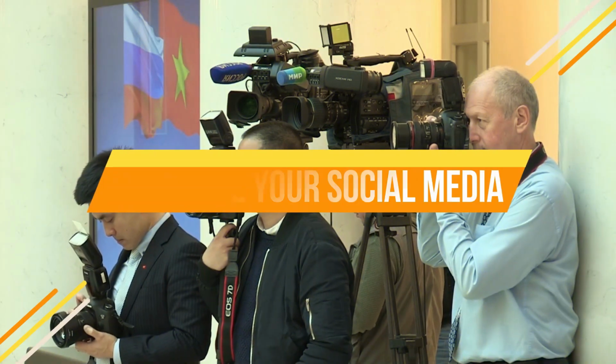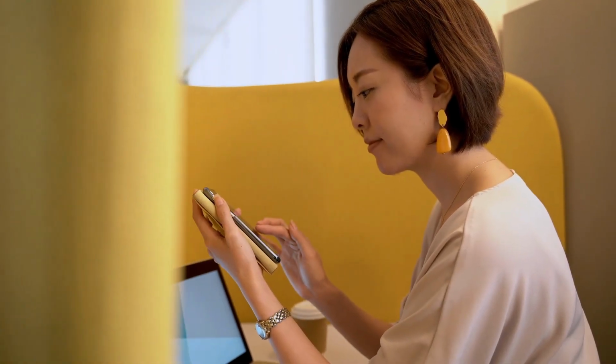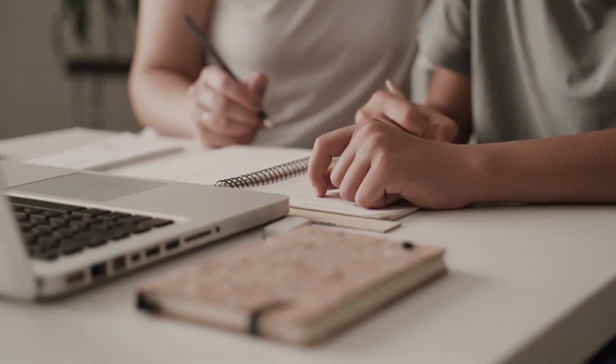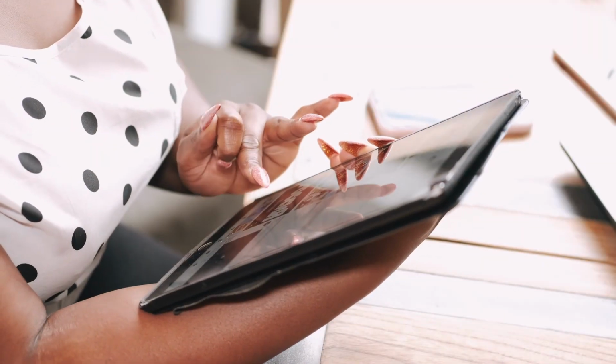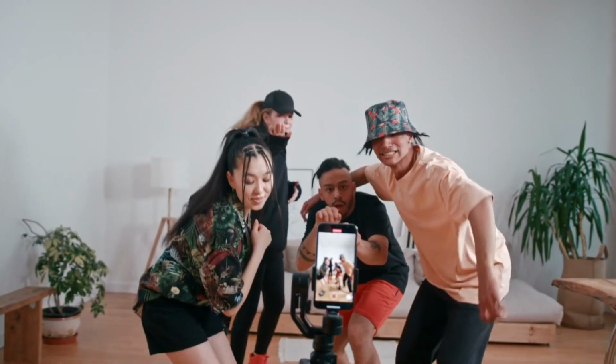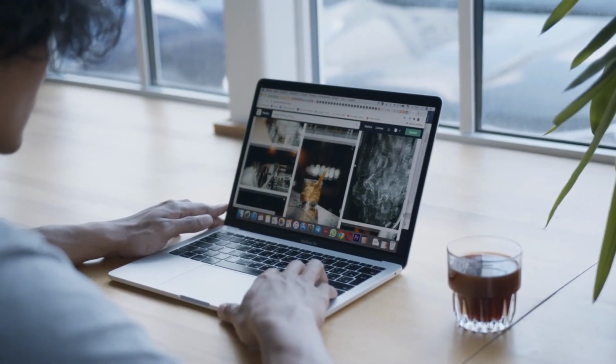Automate your social media. If you're not already using a tool like Later or Buffer to schedule and automate your social media posts, then you're behind the times. Automating your social media can help you free up time to focus on other aspects of your business, and it can also help ensure that your social media presence is consistent. Tools like Later and Buffer allow you to schedule your social media posts in advance, so you can set them and forget them. This means that you can take a batch of content and schedule it out for months in advance, ensuring a consistent flow of content even when you're busy with other things.